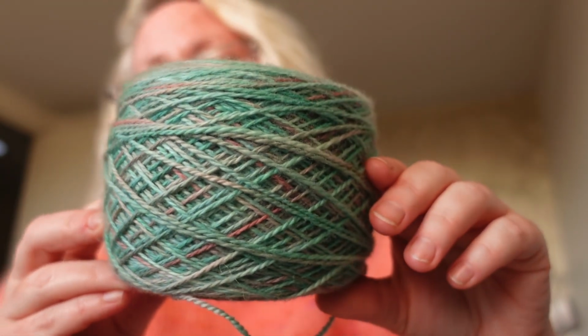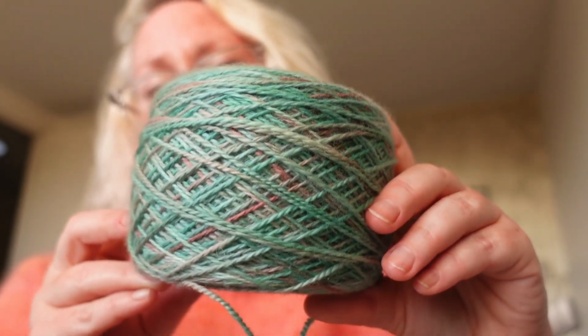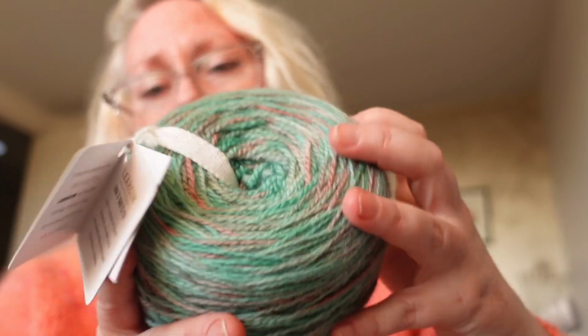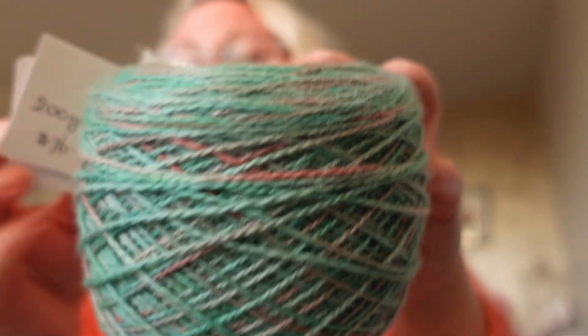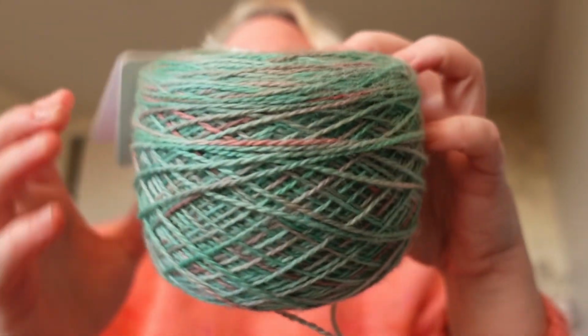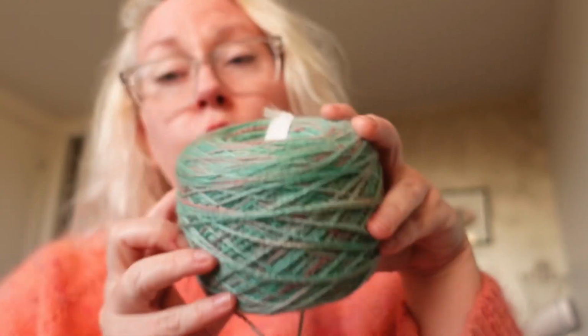It's a gorgeous, vibrant sage green with splashes of coral through it, and it is so soft. Again, it's a 4-ply. Sorry about that, we got interrupted. So yes, I was talking about this gorgeous yarn. It is 200 grams for the cake, and it is 100% Pole Merino sheep wool.